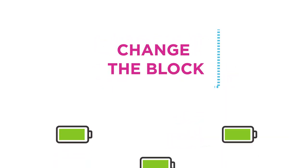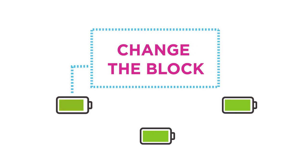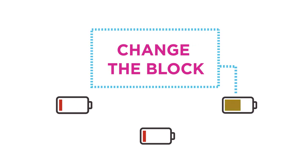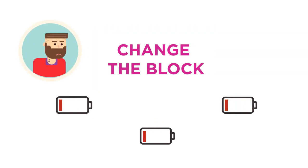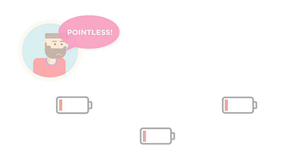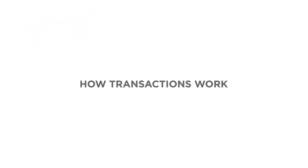Any attempt to change a past block requires recomputing all subsequent blocks, which wastes the energy of anyone attempting it. This is how blockchain technology and the mining process ensure security of the network and control the mission of the currency. Now, let's explore how transactions work.